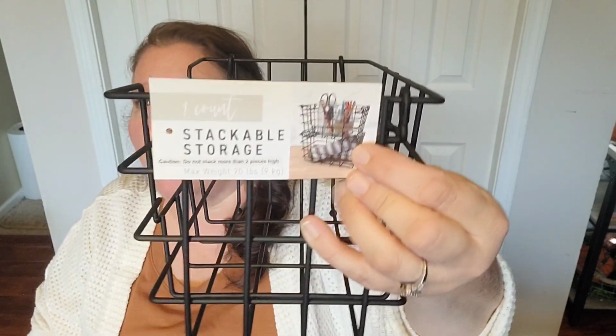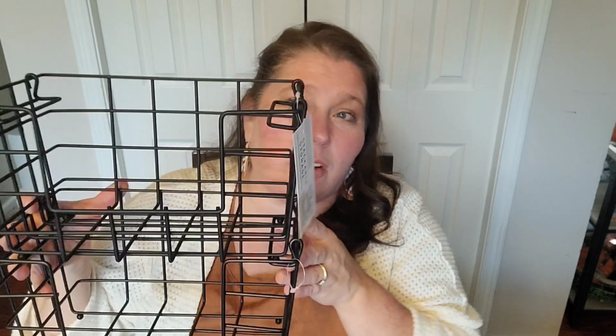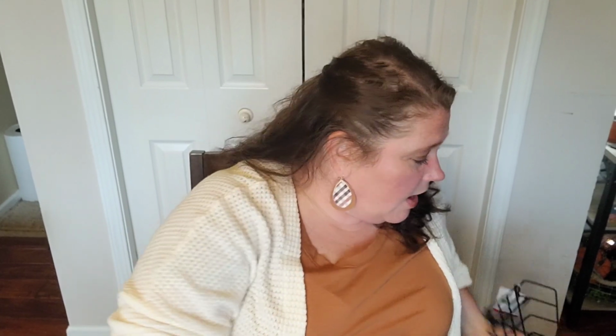TJ Maxx may have them similar to this, and they might be a little bigger, but they might be just a little bit more. They're showing stackable storage. That's how they're showing it. But I was thinking you could put potatoes in here. You could put onions in here, in your pantry, which is what this is right here behind me. Or even on your countertop with some fruit. I think that would be really cool. So I grabbed 2 of those. $5 a piece.